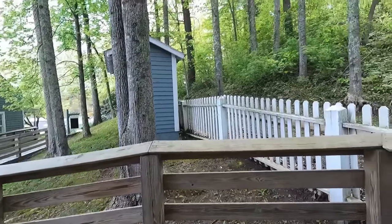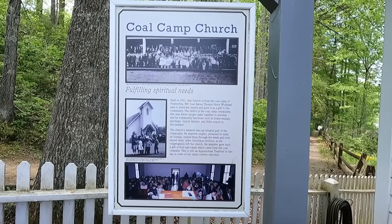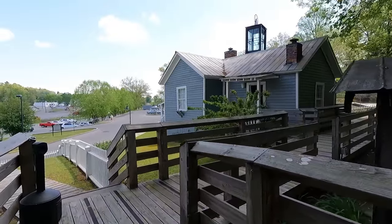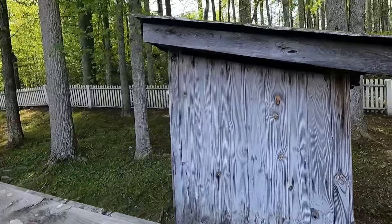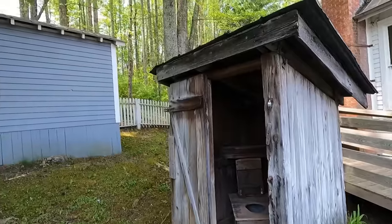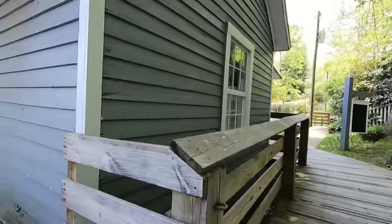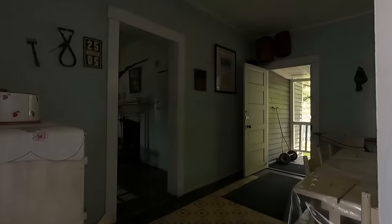Aha, a sign. Coal Camp Church. I know what this little building is. There you go, the outhouse. Dead and flush. He said there's no bathroom in the house. They spent some bucks putting this together.